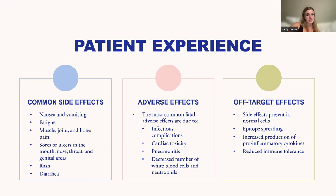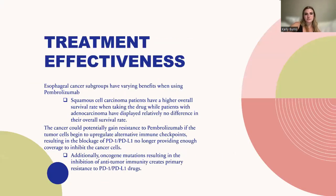This does also create side effects in normal cells because CD8 cytotoxic T cells, T lymphocyte-mediated cell lysis, releases tumor antigens from normal tissues, making them a target to the immune system. And this is actually called epitope spreading, which results in reduced immune tolerance. And this can also prompt the patient in developing an autoimmune disease.